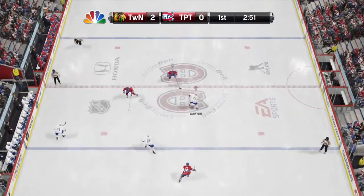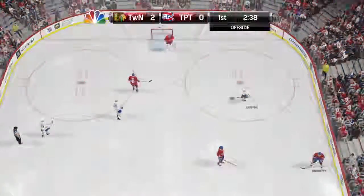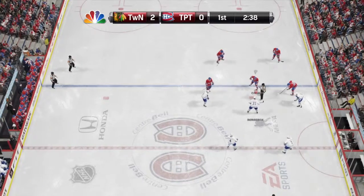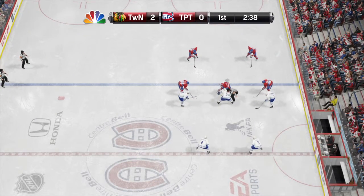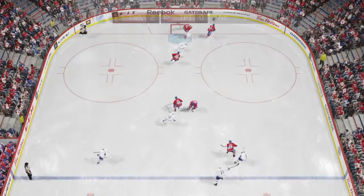Propelled to Wheeler. To Carter. Good defensive play, hand to eye at center ice. And the linesmen were watching very carefully. That is an offside. Weber's skating ability gets him into position here to deliver a crushing hit. A good tie-up on the faceoff. That led to his team getting the puck.